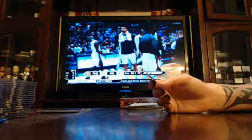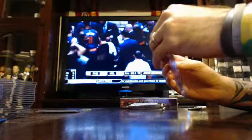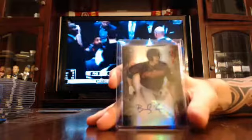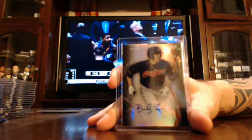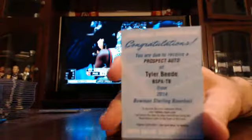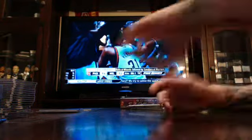Next, you got another refractor. Cleveland Indians to 150 of Bradley Zimmer. Bradley Zimmer, Cleveland Indians to 150. Your redemption is a base auto of Giants, Tyler Beede. Tyler Beede, base for the Giants.